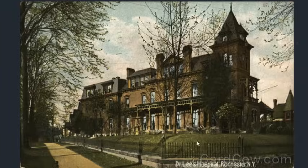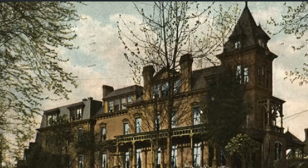Some hospital work going on here. The domes, of course, you have to have a dome or a tower on your hospital. Nothing was done haphazardly.